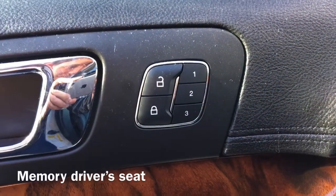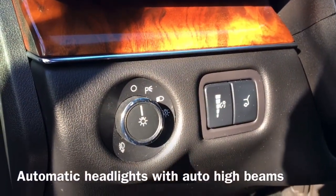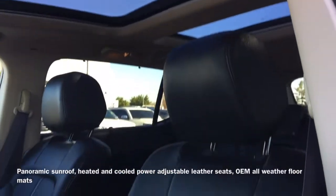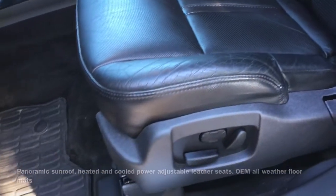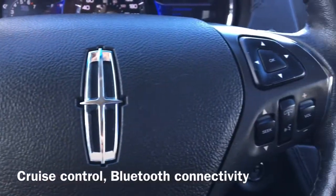Moving to the inside of the vehicle, we have a memory driver seat, as well as our automatic headlight controls with automatic high beams. This MKT is also equipped with a panoramic sunroof and heated and cooled power adjustable leather seats, as well as OEM all-weather floor mats. On the vehicle steering wheel, we have our cruise control buttons, as well as Bluetooth connectivity that allows for hands-free calling.